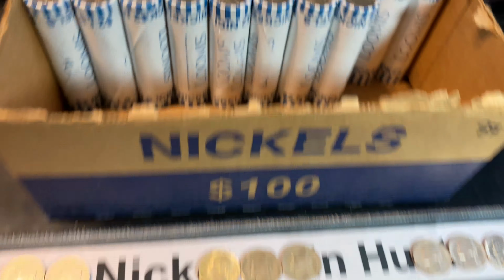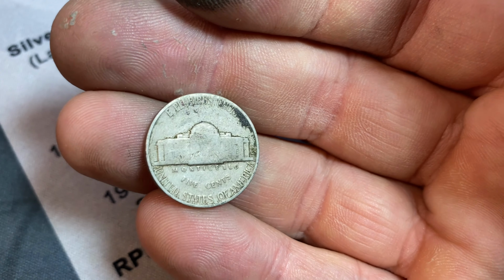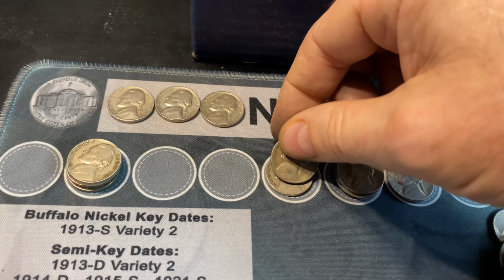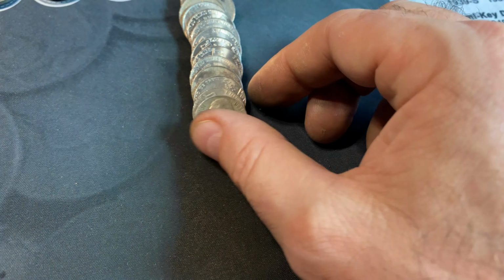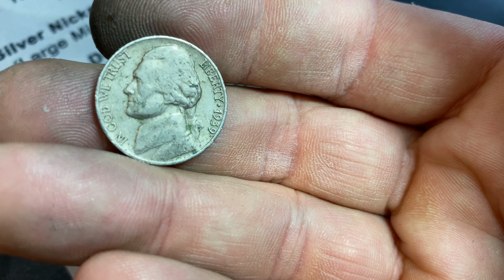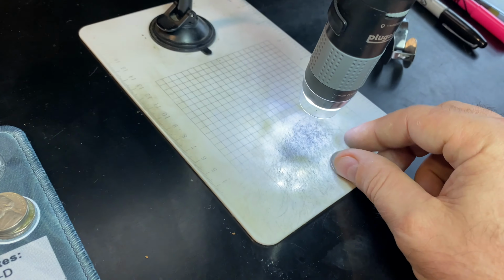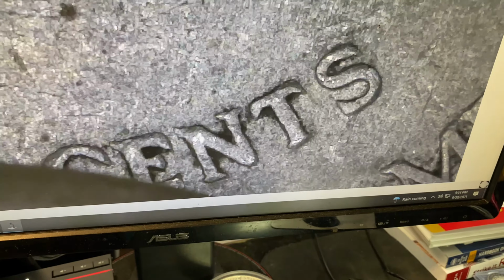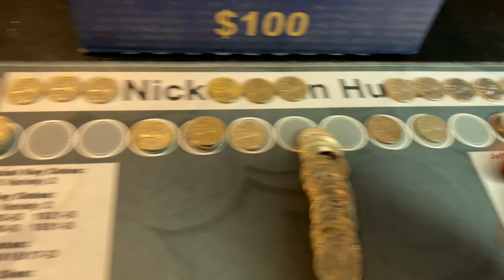Roll number 82. Got a 1946 nickel minted, and I believe Denver. And it is 46D. Roll number 84. And we've got another 1939 nickel. Is there a mint mark? There is not. 39p. Does it have the DDR? And it doesn't. 1939 Philly.